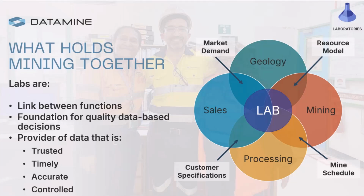Where does a lot of data come from, particularly quality? It comes from the lab. So how do we bring that up? The lab's the provider of data that's trusted, hopefully timely, accurate and controlled as well. So this is something that we're going to start utilising more when we're talking with the industry. Again, how do we bump this team up a bit?